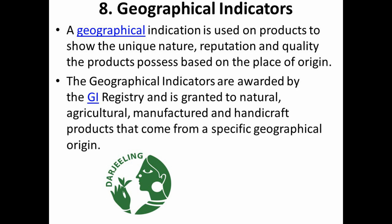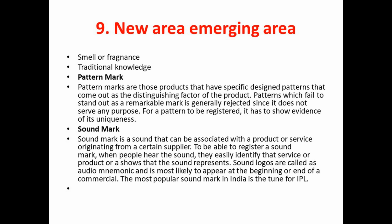Number 9. New and emerging areas: smell or fragrance, traditional knowledge. Pattern mark. Pattern marks are those products that have specific designed patterns that come out as the distinguishing factor of the product. Patterns which fail to stand out as a remarkable mark are generally rejected since they do not serve any purpose. For a pattern to be registered, it has to show evidence of its uniqueness.